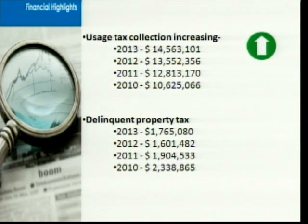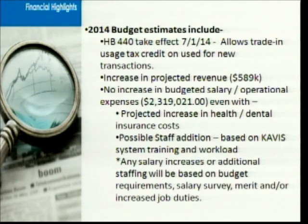The next page, just kind of showing trends. Usage tax is trending upwards every year. The delinquent property tax that we were collecting was trending downward. We had a little uptick this year. As Kenny pointed out, it's much better than in 2010, and we're hoping maybe that will decrease a little bit, hoping people's property taxes don't fall into delinquency. So moving forward to the 2014 budget, I'm going to let Kenny talk about this for the usage tax.